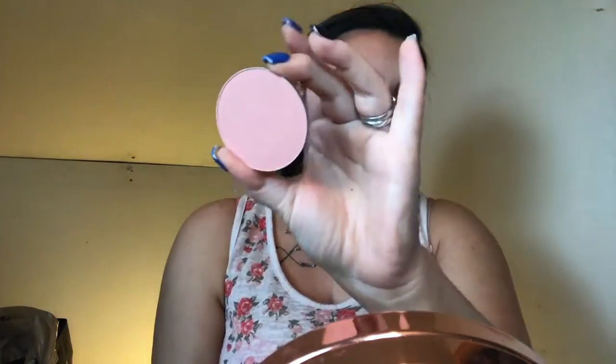Picked up a pressed powder cheek, just a little individual pan. And it's in the shade Why Hello. And I thought it would look really pretty with the eye look that I thought I was going to make today. It's just more of a cool toned, you know, peach shade. I'm trying to figure out where I can swatch it. So that's what it looks like there. For some reason it looks pink on camera, but it's more of a mauvey, light peachy color.